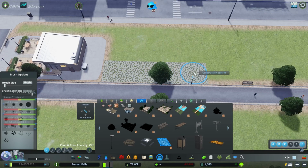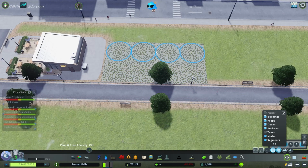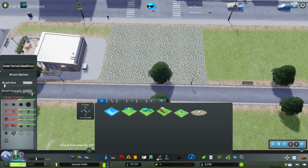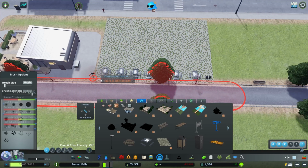Just kind of make a nice little park space right here. All right, and we're gonna just do a little copy paste. Boom, awesome. All right, so now I have a little park space here. Oops. So now we can throw down some chess tables. We have a very, very big chess presence in Sunset Falls, hopefully. Everyone had seen the Queen's Gambit and they are ready to get their chess on.